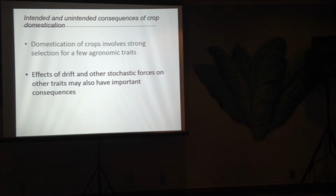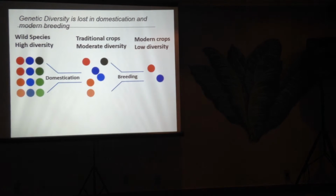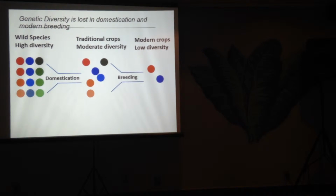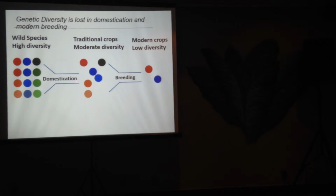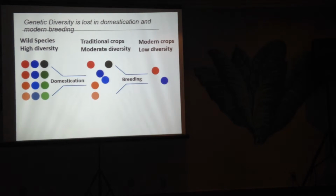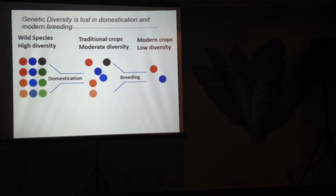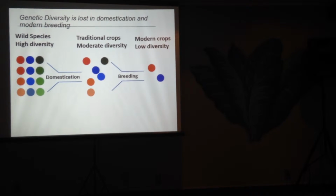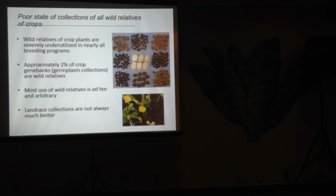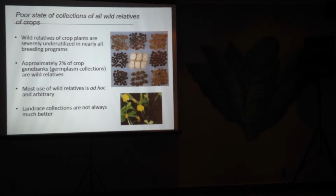But there are a number of other traits that may have come under stochastic processes. In annual crops, we often think of a strong domestication bottleneck that removes genetic diversity from first heirloom varieties, as our ancestors select a few individuals that perform well in traditional agricultural settings, and that is then exacerbated in the last century in modern breeding as we intensively select for high-yielding agricultural varieties. This is well documented in crops like maize, wheat, rice, soybean, intensively studied crops with enormous germplasm collections.